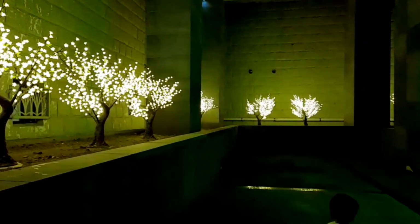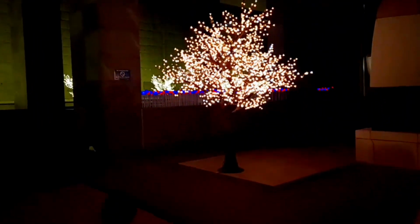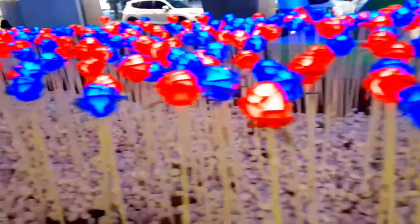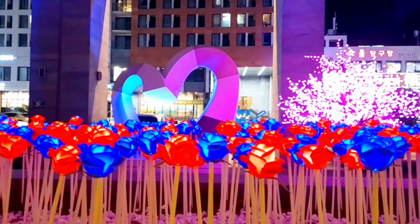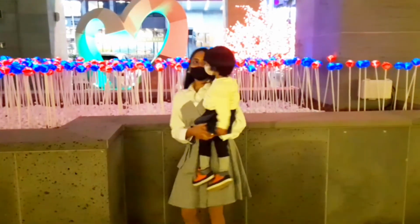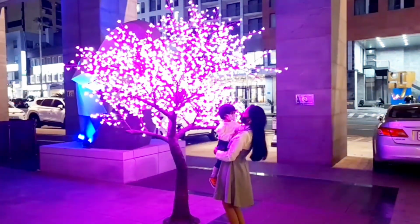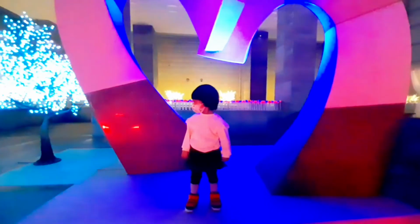After dinner, we went for a walk because we ate a lot. This is the parking area of our hotel. It is so beautifully decorated. She also shows some of her dancing moves here.